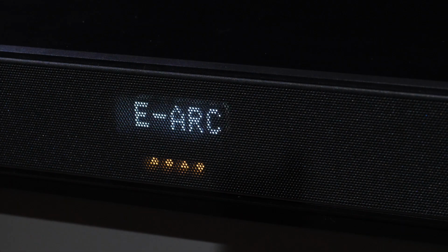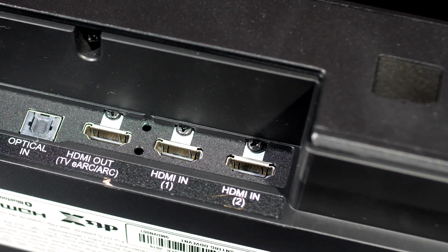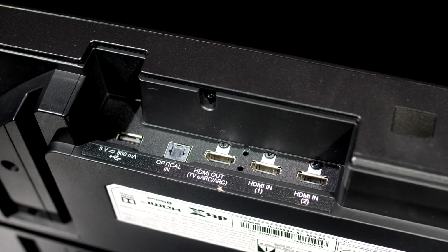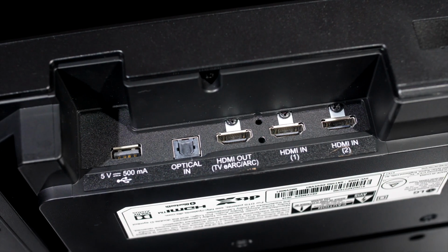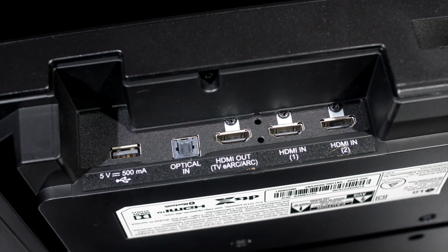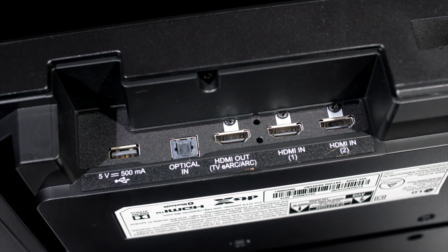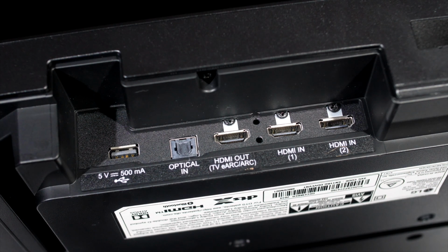Around the back of the main unit are the connections, and we have 2 HDMI 2.0B inputs and an HDMI 2.0B output which supports EARC. The HDMI ports are also capable of 4K, HDCP 2.3 and high dynamic range including HDR10 and Dolby Vision, but it doesn't support HDR10+. There's also an optical digital input and USB port, but no Ethernet port for a wired connection. As a result, you'll need to go wireless and use the Google Home app to do that.